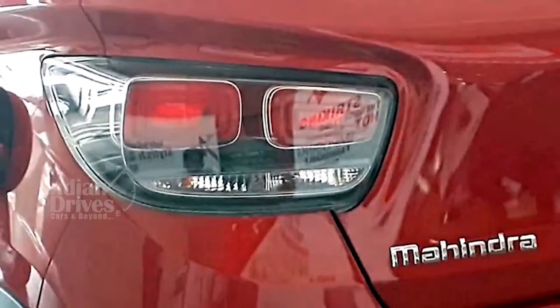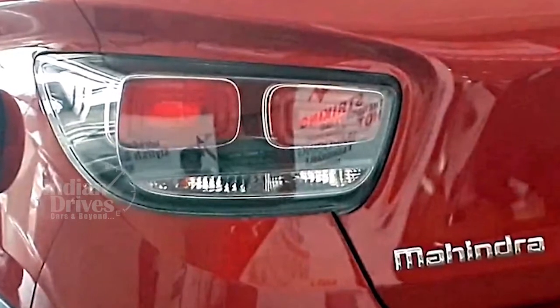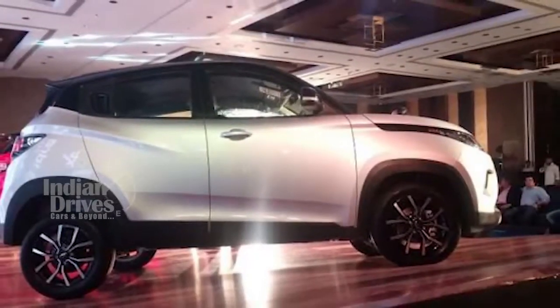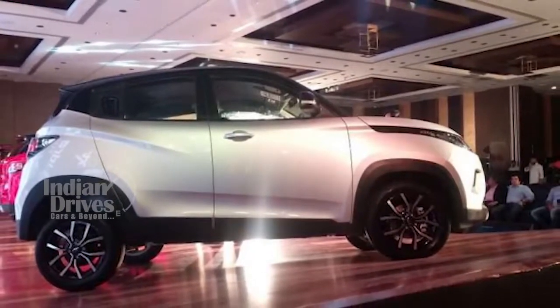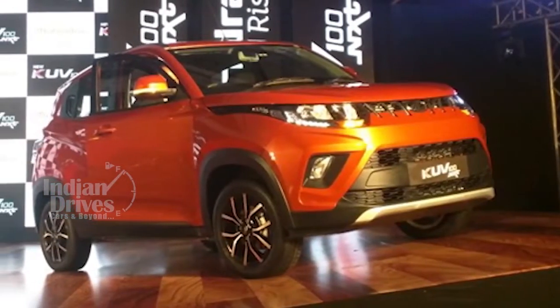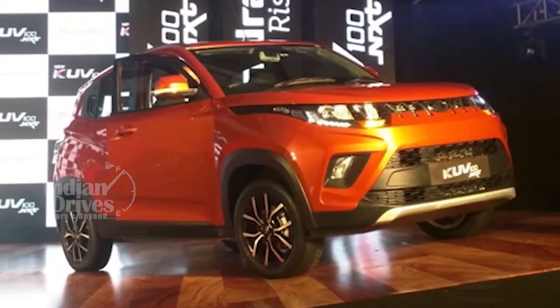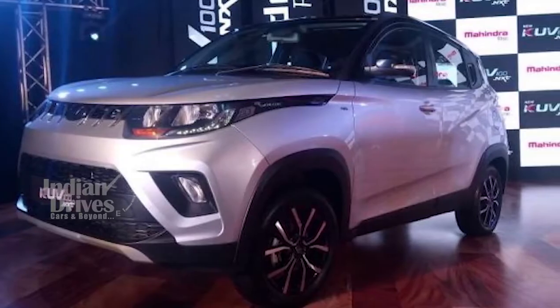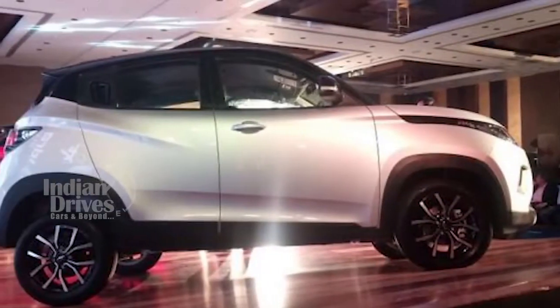SUV appeal. At the rear, the KUV100 facelift gets new clear lens tail lights with chrome bezels inside and a revised bumper along the lines of the front unit. It looks a bit larger too, and reports suggest that the KUV has seen a slight increase in its length and now measures 3,700 mm as opposed to 3,675 mm.